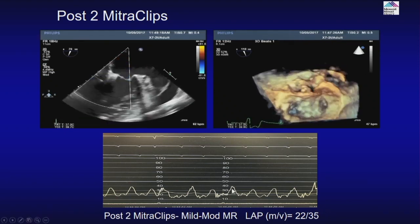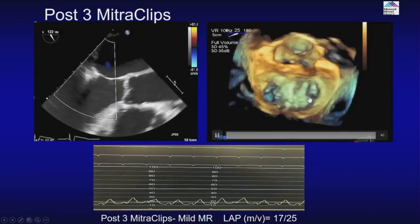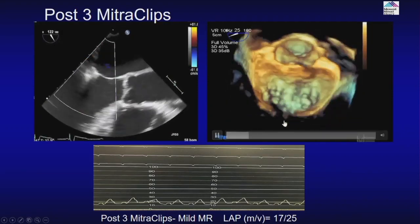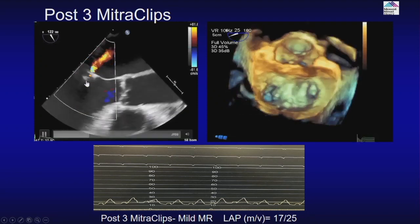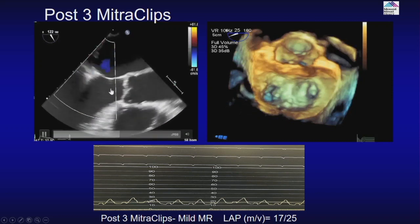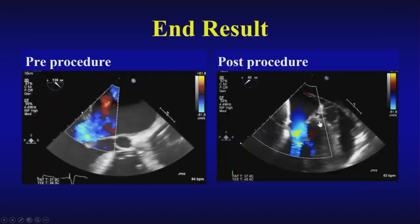After the second clip placement the V wave came down to about 40, and then we actually went to the third clip. If you can see, you have 1, 2, and a third clip placement here. After that, we brought the V wave down to almost 25 or so, and regurgitation, which was severe, came down to mild. So this is how the clips will look. So the TEE probe there, these are the 3 clips. So this is the X-ray, which I think many people may not be aware of. Everybody knows a pacemaker, an AICD lead, how it looks. But if you see something like this, it is a mitral clip that we have placed.